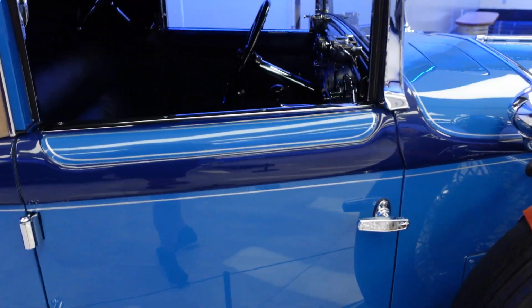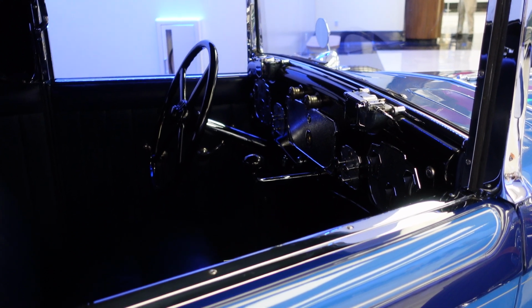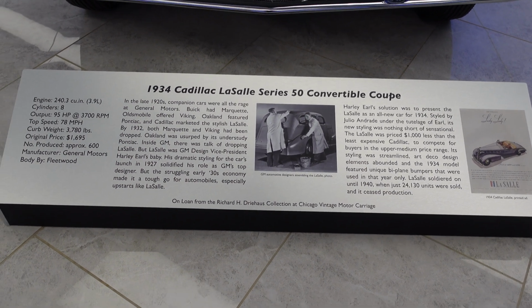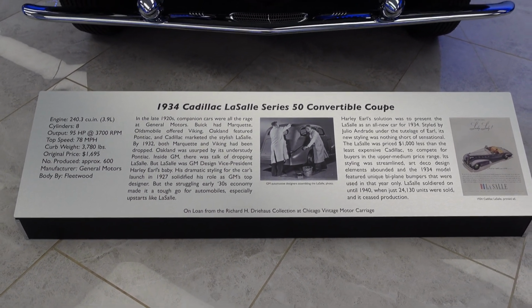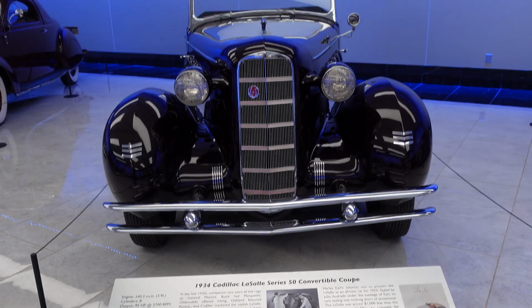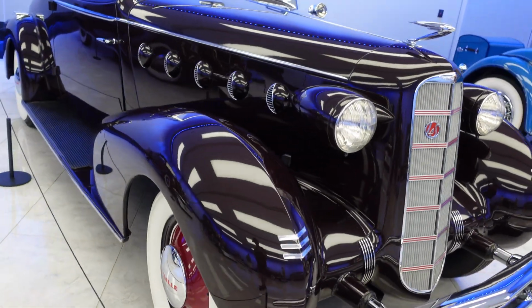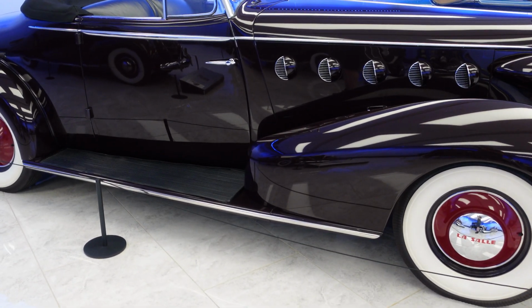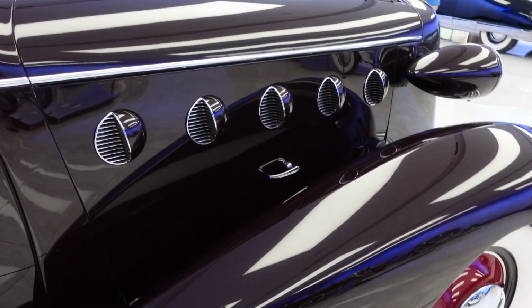Very glitzy, glamorous, this car. You can look at something inside controls. '34 Caddy, convertible coupe. Side grills to it. Those are classic. Closer look at those. And then rag top.